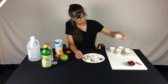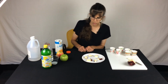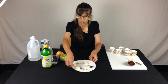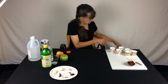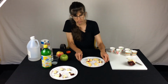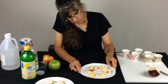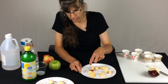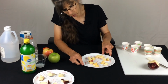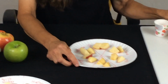Now, the oxidation process takes a while, a couple of hours. So I did this earlier. And let's see what happens after the apple's been sitting a while. This is a different kind of apple, so it's not quite the same color as this one. But here is my control. The control is the one that had nothing on it.